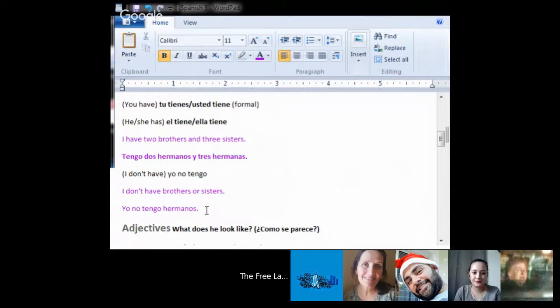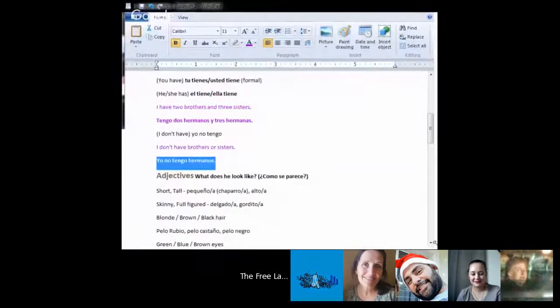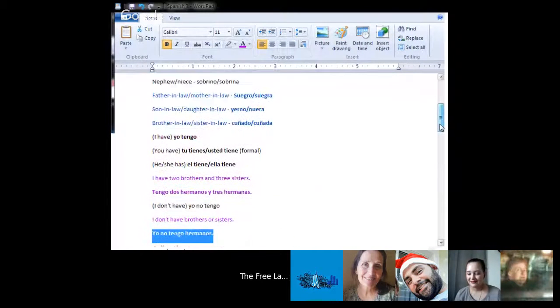But if you want to say that you don't have one of these members of the family, like if you want to say I don't have a wife or I don't have a daughter, then you can say no tengo. Aka, maybe you can read this example sentence here for us about brothers. Yo no tengo hermanos. Perfect. Excellent pronunciation. Nice. Spanish H is silent like French. Exactly, yeah. Italian is also like that. The H is always silent. They are all Latin languages.